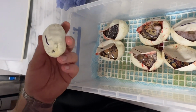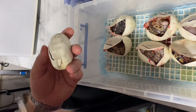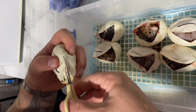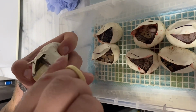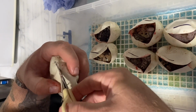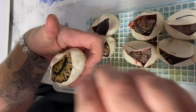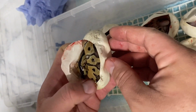This one also, I feel like, is a clown as well. So we've got 1, 2, 3, 4, 5 visual clowns out of 7. That's really good odds. Something doesn't feel right in there, and I don't want to force it. It might just be these scissors, they're not as sharp as they used to be. So that's a straight clown.